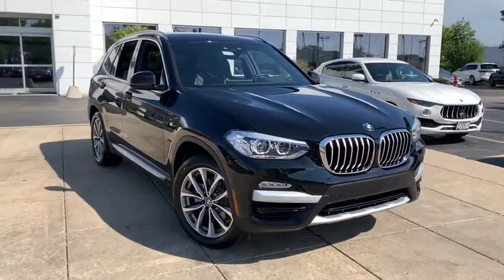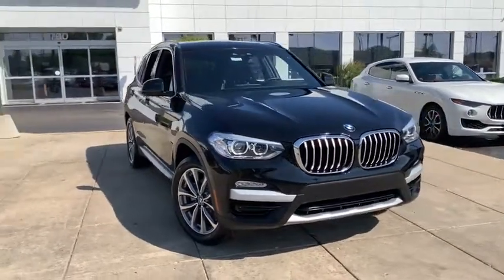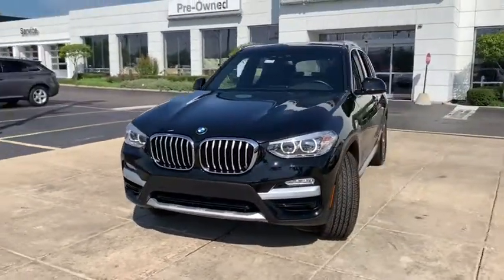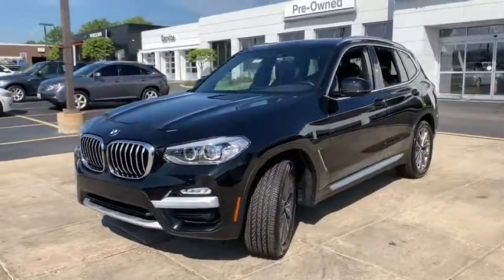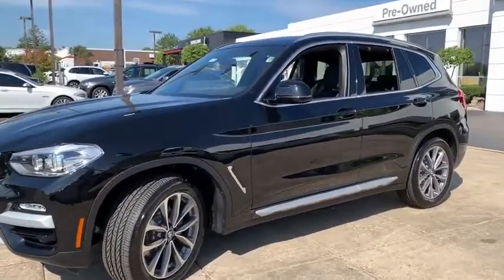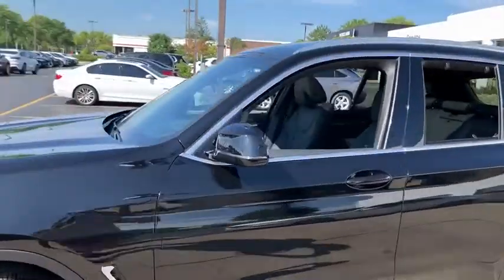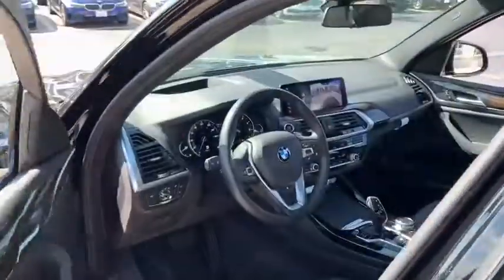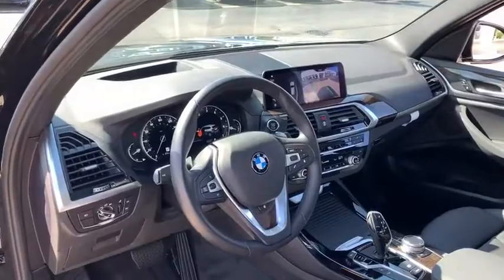You are going to love the 2019 BMW X3. BMW X3 builds on the success of the original by developing its core competencies while adding new technology to establish new benchmarks for agility, efficiency, and comfort. This vehicle has less than 9,000 miles.